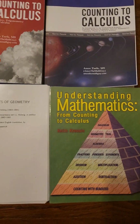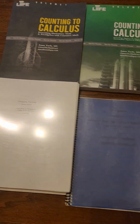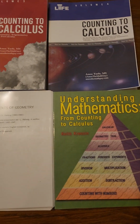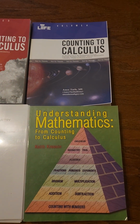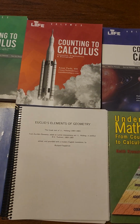So with these sets of resources, every student can master math like never before. Because if you know what's in these books, you are ready for calculus and you should just hit the ball out of the park, as they say. Okay, let me know if you have any questions, but this is the Counting to Calculus series.